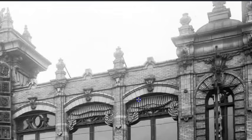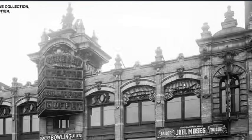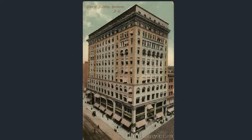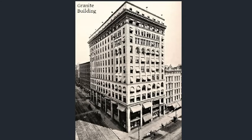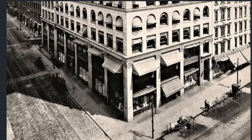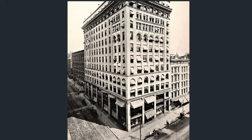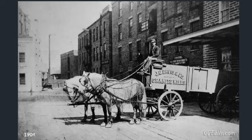The amusement company. The Genesee Amusement Company. There's your lion's heads. The Granite Building. There's a better look at it. And then another wonderful contradiction for you. You can see the very frail looking horse and buggy and the very permanent looking multi-storied structure with sidewalks and curbs looking like they've been there for quite some time. Those hard working horses.